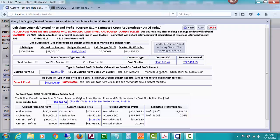CHS will give you some suggested prices if it's a fixed, a suggested markup percent if it's a cost plus markup, or a suggested builder fee, which is what we did put here. So we take the budget plus the fee minus the current budget to come up with the original estimated profit. Then we take the current projected cost based on how CHS is calculating that for you all the time, plus that builder fee, and plus any change order fees to get a revised price. You can drill down on those change orders. I won't do that right now. Then you take that revised price minus the current estimated cost of completion to get the revised profit.